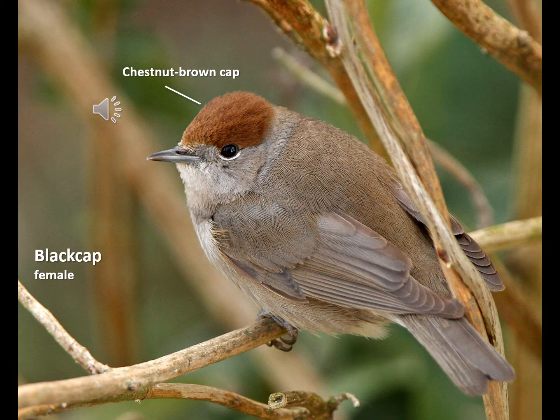As I mentioned a moment or two ago, the female blackcap doesn't have a black cap at all. It's a sort of deep chestnut brown. It sometimes can be very hard to spot, actually, and so it gets mixed up with garden warbler as the common confusion species.